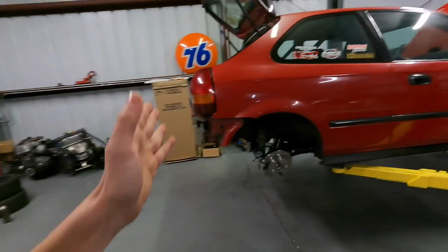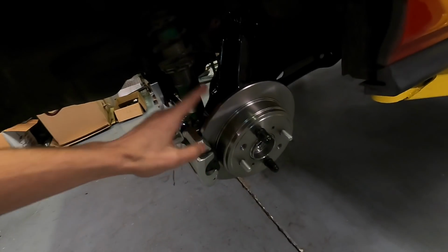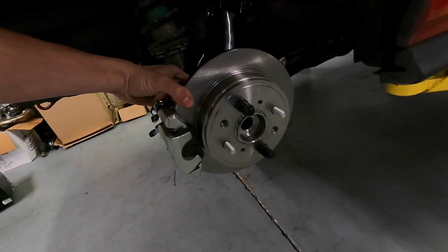Well guys, that's going to about wrap it up for this video. All of the major components on the hatch are just about done, especially after getting that transmission in. It is really downhill from here. We just gotta get the brake lines done. As you guys just saw, we gotta get that Stash Auto kit on there. We have brand new rotors and pads for the rear. We are no longer on those drum brakes.